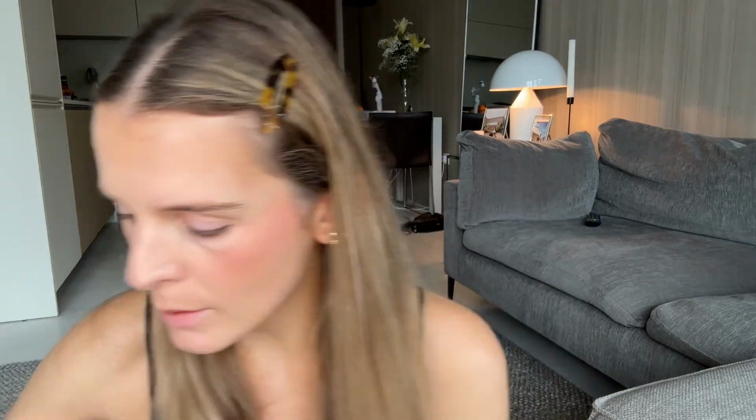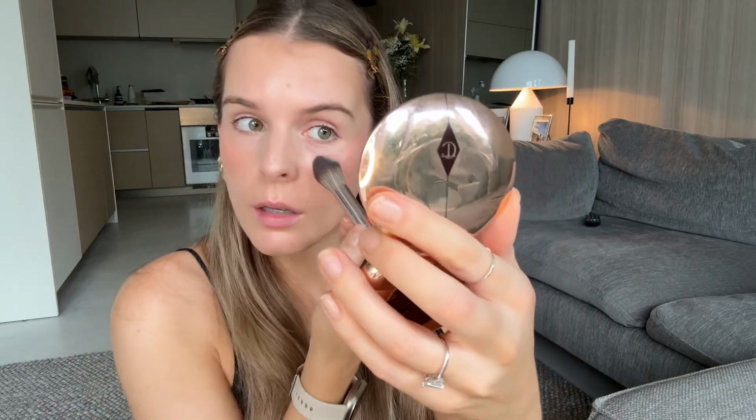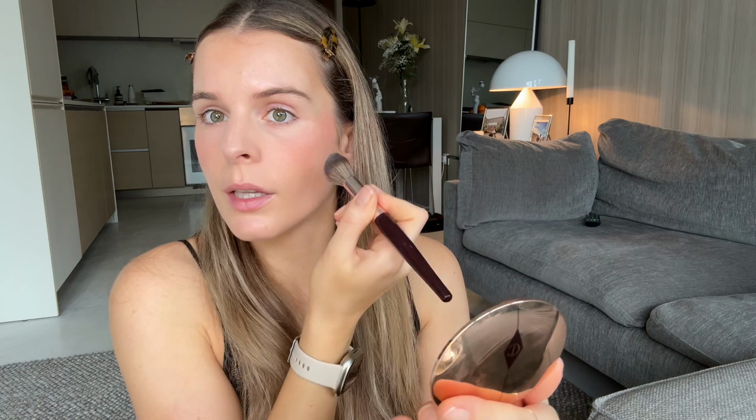I'm going to set everything with some powder. I'm using the Charlotte Tilbury powder, and where is my brush? I can't remember which brush this is, but it's so soft. I can't remember if it's a Charlotte Tilbury or an Hourglass brush. But yeah, love this one. And then just to set that in place on the sides, underneath. I don't bring powder all the way out here because I want this to be glowy here.